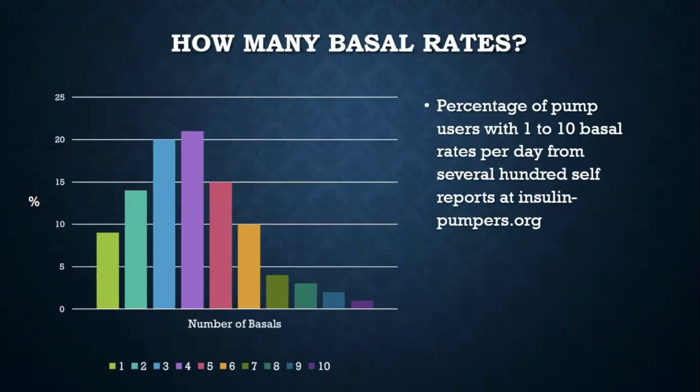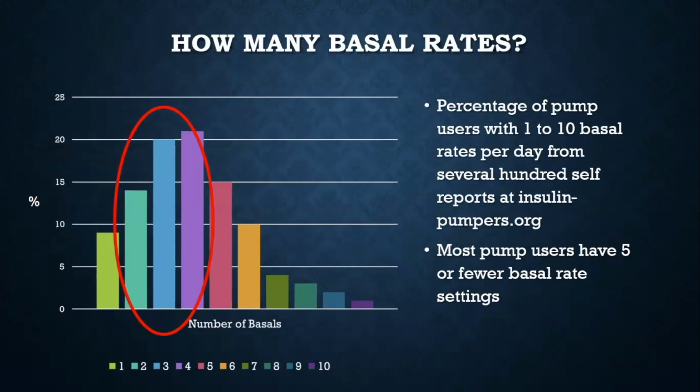When they looked at patients who were using pumps, they saw that pretty much most people have about 3 or 4 basal rates. Once we get beyond that, I think it's difficult to tell. It seems like there might be something else going on if a patient is really having that much variability in their basal requirements. Typically, it's related more to food or activity or something like that. But most people use about 2 or 3 settings for their basal rates. Typically, the most typical pattern is to have a daytime insulin rate and a nighttime insulin rate.